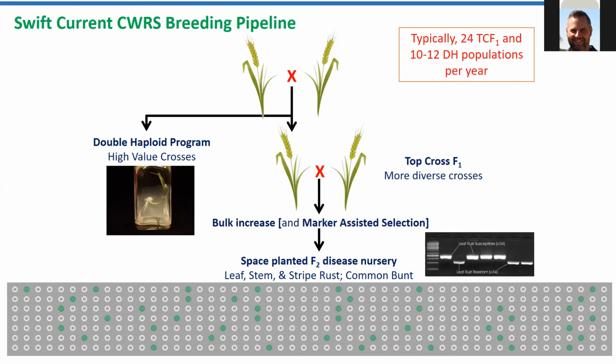For very high valued material, we may go through what we call the doubled haploid program. For high value crosses, where it would typically be 2 parents, and they would go through that DH program. The value of the DH program is you go from segregating material to inbred lines in basically a year to a year and a half. When we go the more diverse route, it typically takes about 4 years of testing and inbreeding to achieve material at the same level of inbreeding. And when I say inbreeding, I mean you take the seed from that plant and grow it again, and it will look the same.